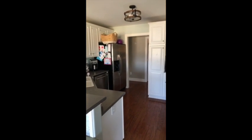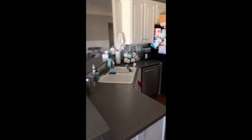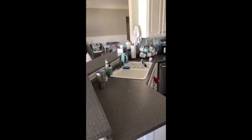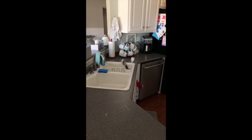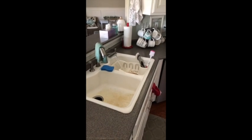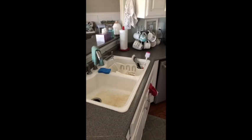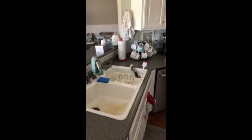But this is a kitchen. It's really small. The sink needs to be replaced. That's my next big project. I would love to replace the sink. And if you can see in it, it's so dirty. And I have a homemade cleaner that will make that white again. I just haven't used it in a while.